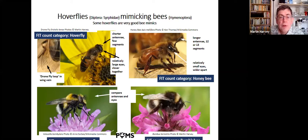So we've seen the dronefly again, and the bottom pair of insects here. We have a hoverfly on the left, bumblebee on the right. There are some hoverflies which are absolutely fantastic impersonators of bumblebees, but once again the antennae do look quite different. So if you can get a good view of the antennae, that's really important for telling those apart.